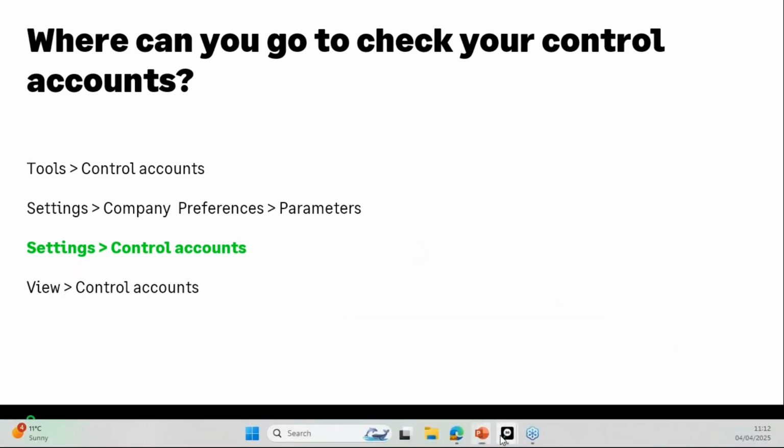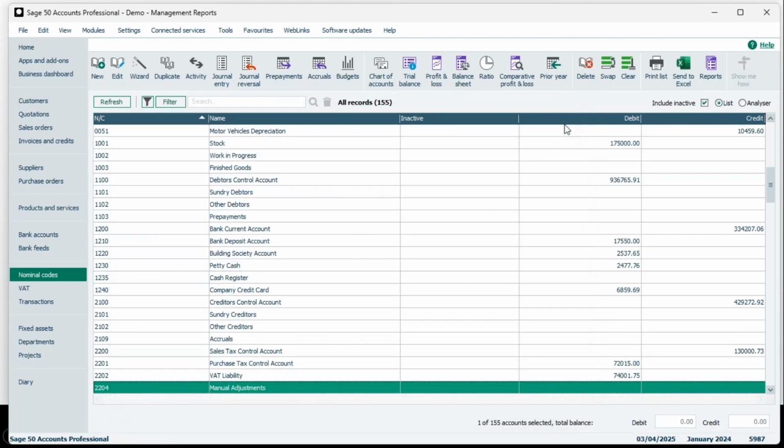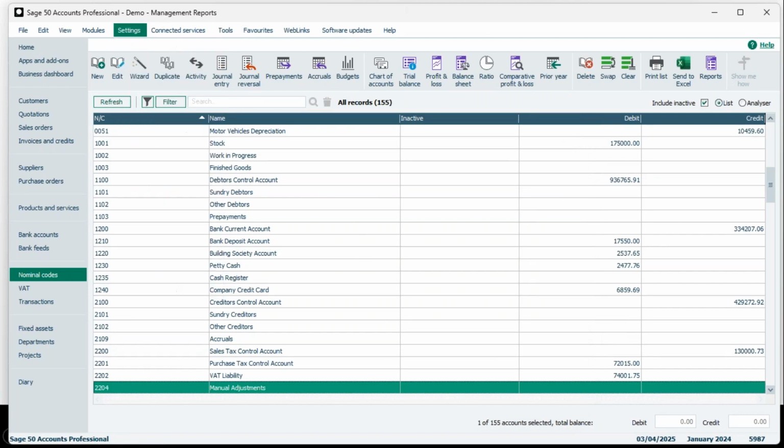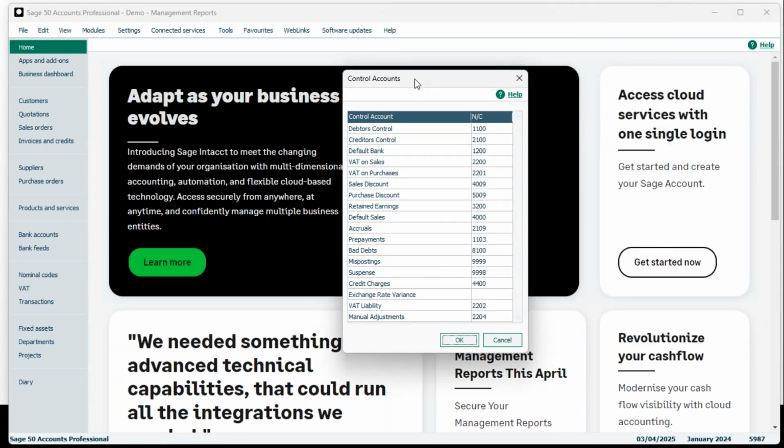So again, I'm going to just show you where you can see these. I'm just going to close down my chart of accounts. If we want to view our control accounts, we go into settings, and control accounts is here. And that does list all of the control accounts that you have in your software, which are the nominal codes which are used when there's automatic postings posted. So you can see there, these are the defaults that come with the software. Again, you may have amended yours slightly. So if yours are slightly different, you don't have to make it mirror mine.